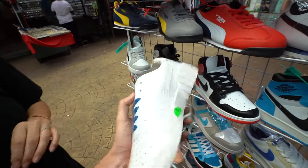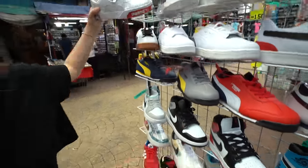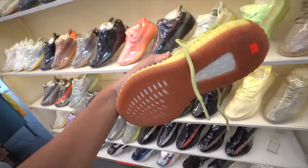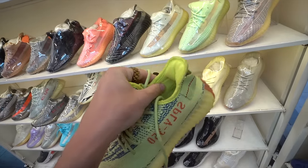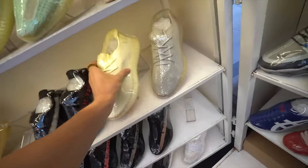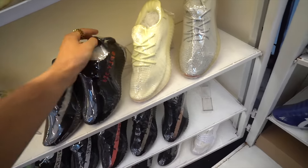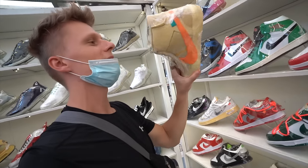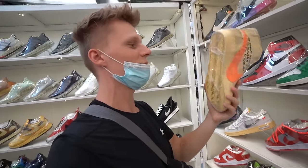They're all in plastic. So weird. These are cool. These are like running shoes. And we have some Yeezys. It's actually not bad. I had the legit ones. These ones. And these ones. And they feel actually pretty good. These are actually cool. These are the Off-White Dunks. I always wanted them, but they are so expensive.